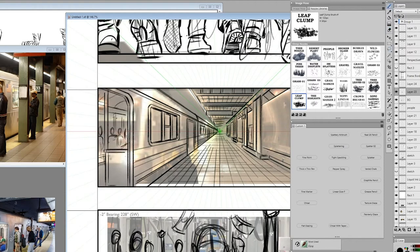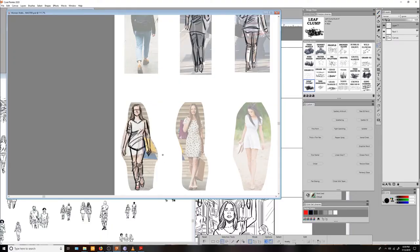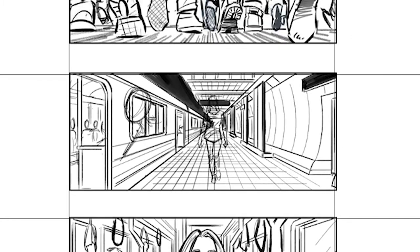Okay, now I'm going to add the hero woman to the frame. To save time, I'm going to open a stock file I put together on women walking, select one, and drop her into frame. In the same frame, I'm going to draw the foreground woman, so she's moving from position A to position B. For position B, I'm going to roughly sketch her in first, and then I'll go find some reference that I like. I just want to figure out what her basic blocking is first.